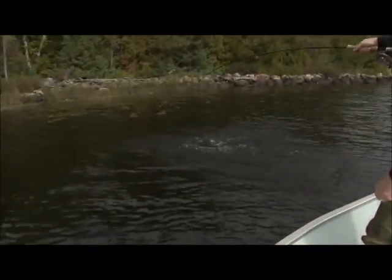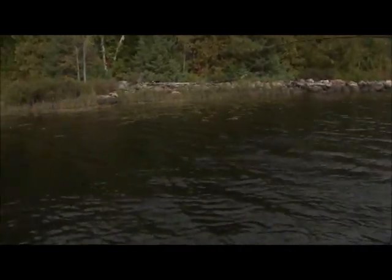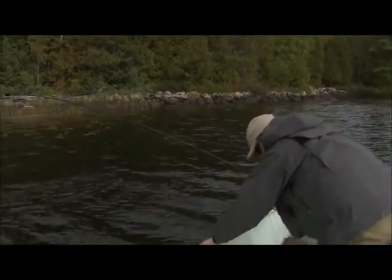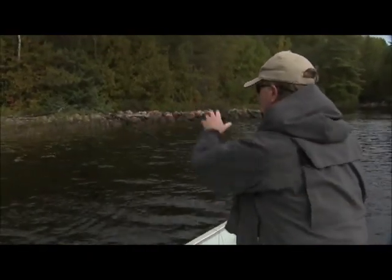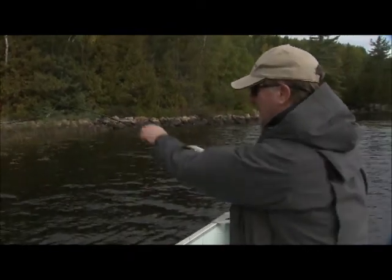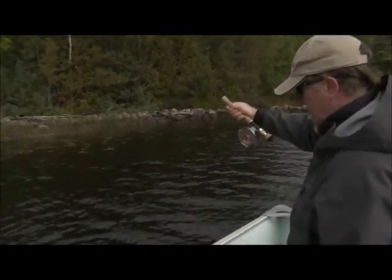Oh yeah, that was excellent. Again, good fish. What I'm doing is we're just going along the edges. You can see the weed beds here. It's 15, 20 feet out here in the deeper water, but up on the ledges it's 4 to 5 feet deep. Yeah, it's a little bit bigger fish.